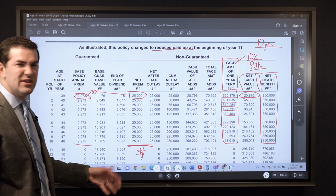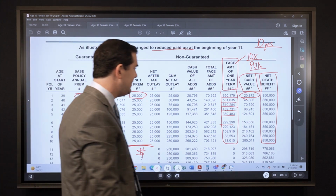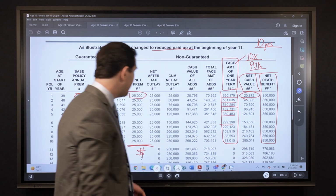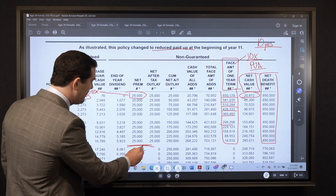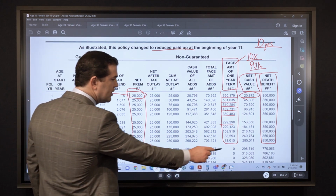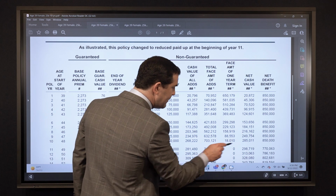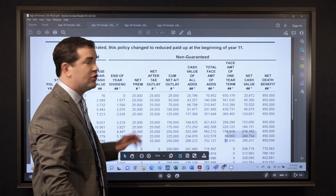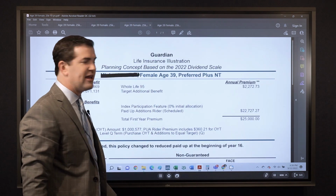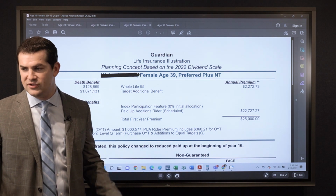If you'd like to see specific details, I would check out our All About Guardian video, which goes through all the details with PUA limits and such. But he can continue to add money, just not the full $25K per year. If he wanted to continue, let's say for 15 years, what we need to do is make sure that there's enough term here. So what we did, remember that death benefit on the Excel spreadsheet? It's $1.2 million for the 15-year example.